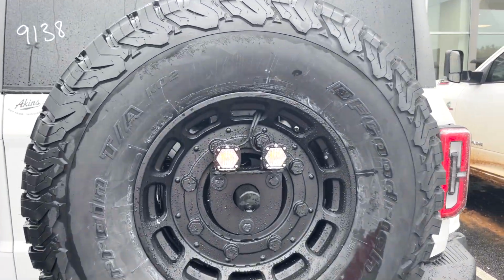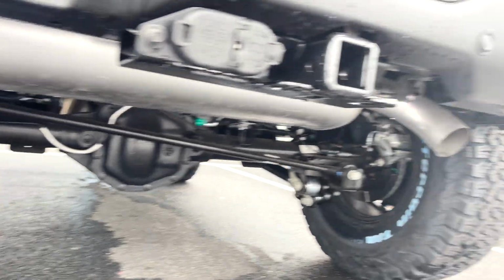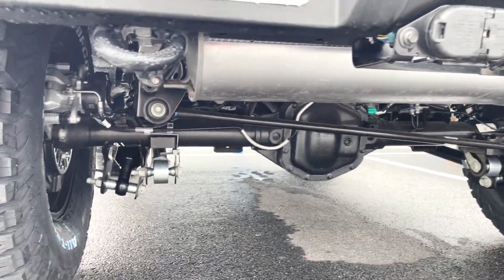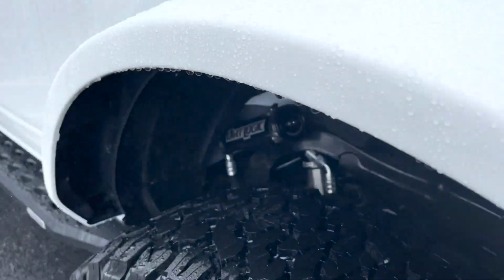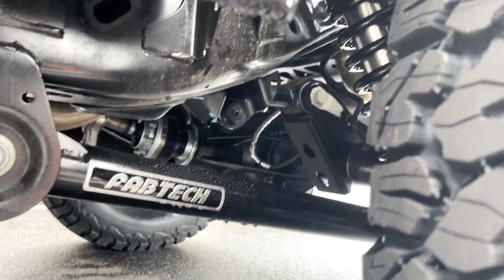Some Baja Designs lights out back to help that backup illumination, especially at nighttime. There's your reverse camera. Good look at the hookup there of your solid axle out back. The Dirt Logic shock. Dirt Logic is Fabtech's top tier shock offering, and you see you got your rear links as well just to shore it up.